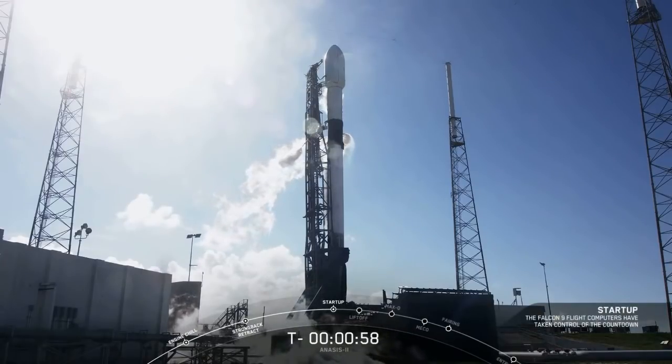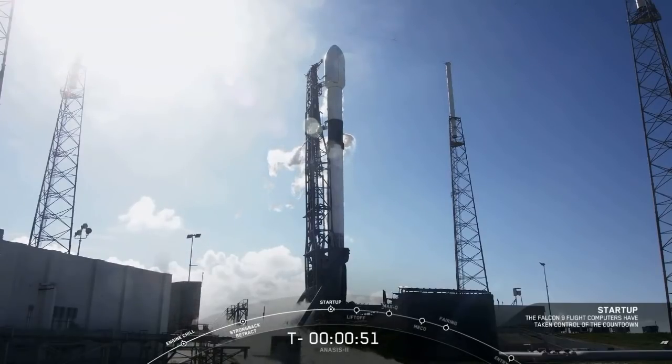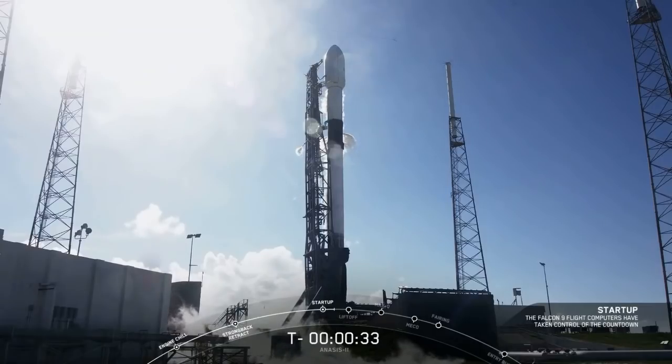Falcon 9 is in startup. Here's the call out. We're in startup. We're now pressurizing first and second stage tanks for flight. LD countdown net, go for launch. There we go. The final call to SpaceX launch director is given the go for launch. We're at T-minus 35 seconds and counting. All systems are go.